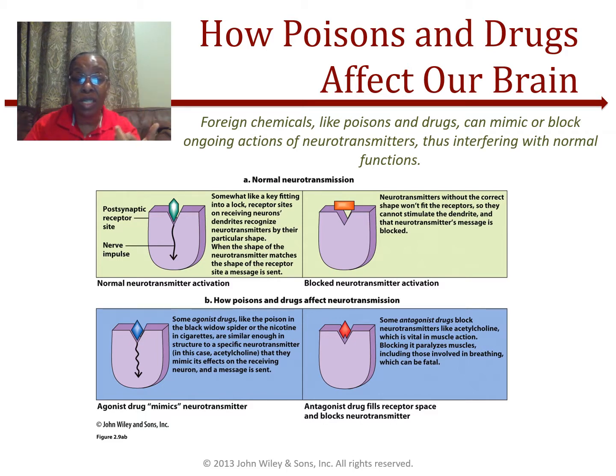The neuron receives this information. The dendrites will then recognize that neurotransmitter by its particular shape, and that shape will basically match the shape of whatever receptor site the message is going to. Now, when it's blocking neurotransmitter activation, as you look at the slide, without the correct shape it's not going to fit in, and it's kind of being blocked. It's not going to stimulate the dendrites. It's not going to move down the axon, and that message will basically be blocked off.